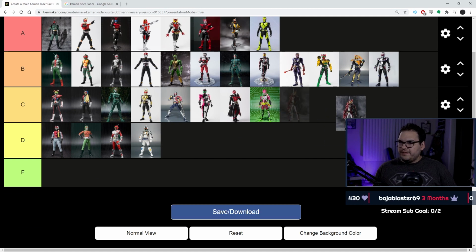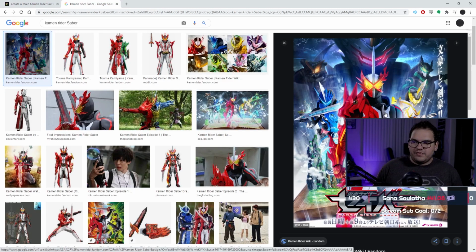Saber is a B tier for me. Saber grew on me a lot though. At first, I hated Saber. I was like, Espada looks dope as hell. Saber looks dumb. Saber's grown on me a lot.